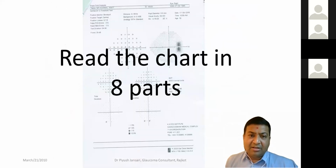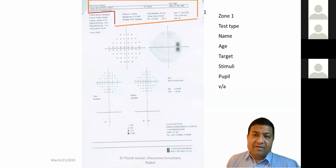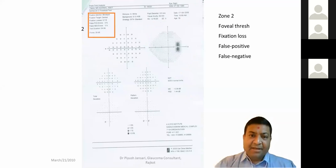Read the perimetry chart in 8 parts. The first part indicates the name of the patient and the basic details of the test, which you have to confirm with the patient. The second part shows the reliability criteria. If the error is more than 15%, it should not be relied on and the test has to be repeated.